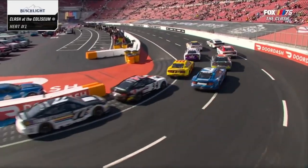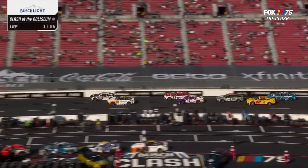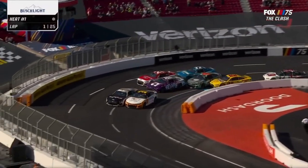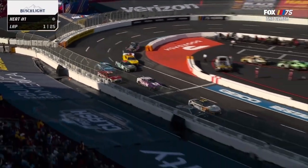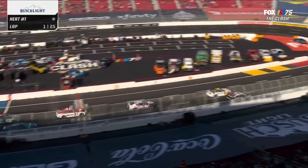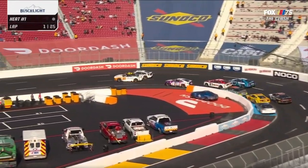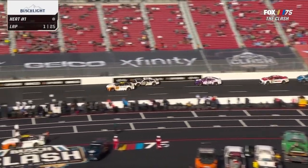Great jump for Almirola on the outside. Now he's going to have to try to pinch him down, Tony. Take that line away. If he doesn't, he needs to get in line, settled in early. Oh, you see Logano into the back of Noah Gragson already. Bowman slid up into Burton, so that gives the front two some separation.